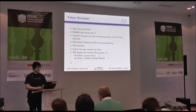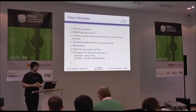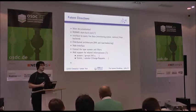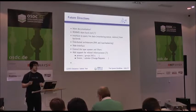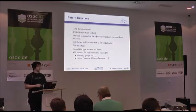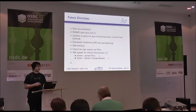Good. Then some future directions. The first and most important step is obviously more documentation. I currently have a single man page which documents the command line switches available to SysDB, which is the daemon, and a very short description of what it does. Obviously, there's a lot to do for that, and this is going to be a definite blocker for the first release because I don't want to release something that is not documented.